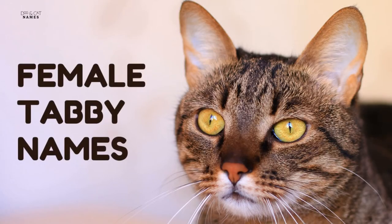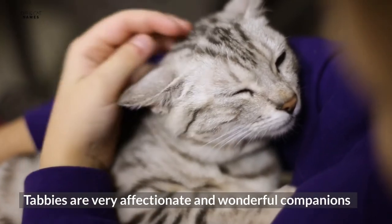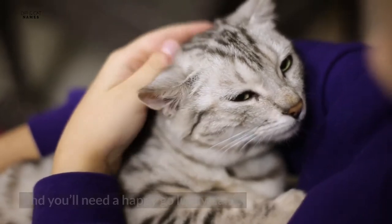Female tabby cat names. Tabbies are very affectionate and wonderful companions, and you'll need a happy-go-lucky name for your female sweetheart.